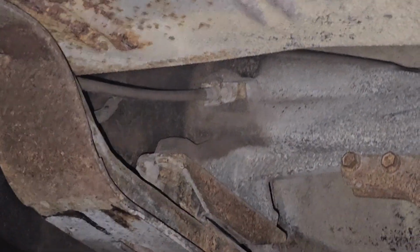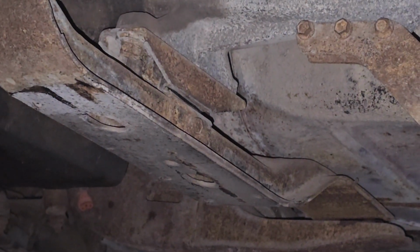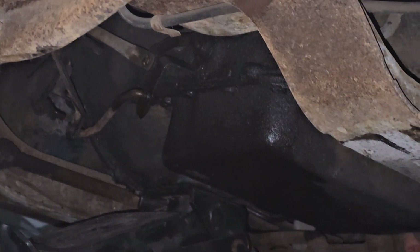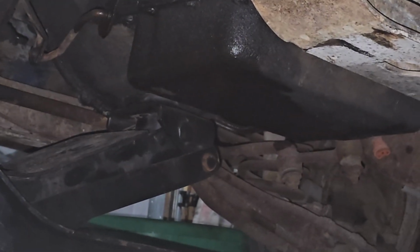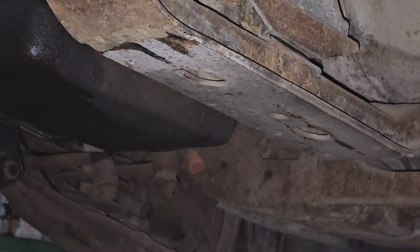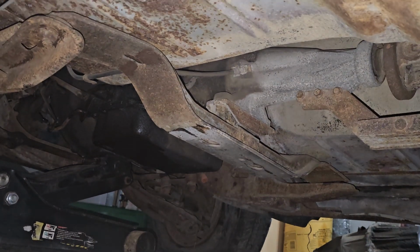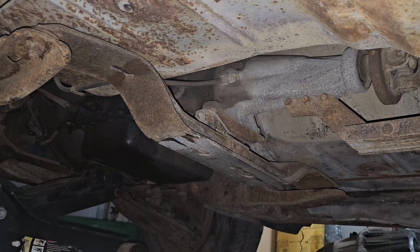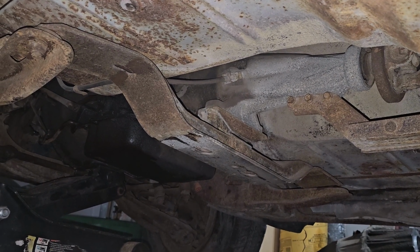Otherwise, we've got a speedometer cable right there, and that's pretty much it, except for shift linkage, which has already been quote-unquote disconnected. Otherwise, yeah, I think that's it. So we've got shift linkage over there, and then on the other side, transcooler lines, but all that is already going towards the front, which is the direction this thing is coming out anyway. So, instead of draining the fluid, I'm just going to hope I don't make a mess, which is what I do every time, and every time I absolutely make a mess.